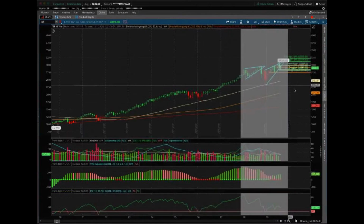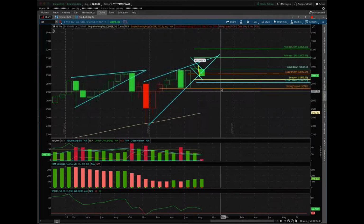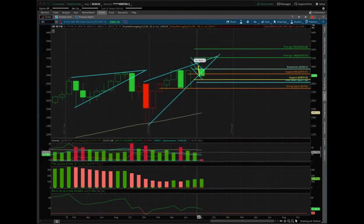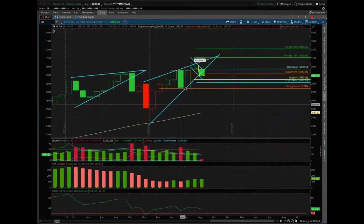Let's see, so we had one here, broke down, and then have one here, and if this one breaks down, we're going to be looking at a strong support right here at 27.42. If we break that, then we're possibly going to come back down and hit this 50-day like we did here, and hold that one. We do a monthly squeeze pushing to the upside, so that's a good sign long-term, monthly.